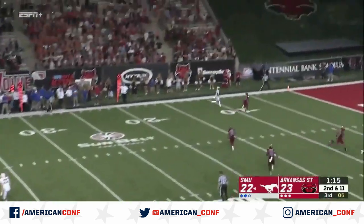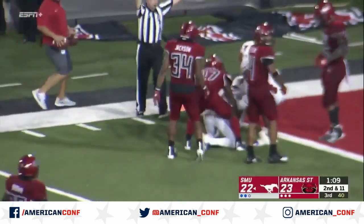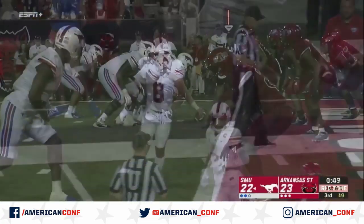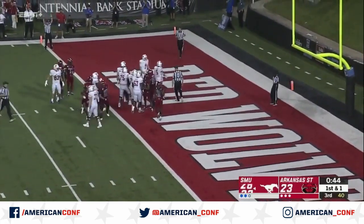Michelle moves out of the pressure. Got a receiver open and battling to get into the end zone. And it's going to come up short. That was Robertson. Handoff right up the middle and the touchdown. Xavier Jones.